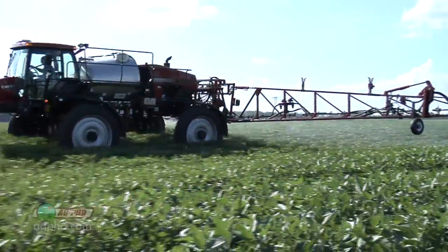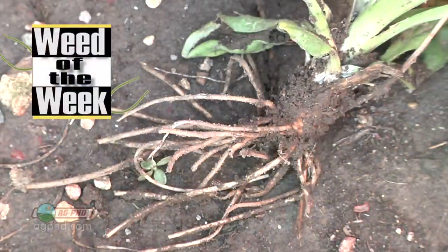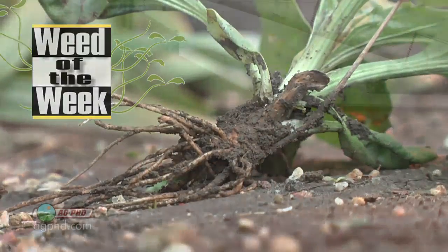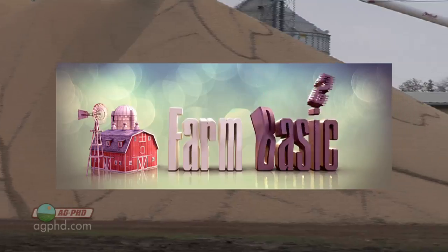We have a very common weed of the week that you may not know the identity of this week's weed, but we'll show you how to get it under control. But first, here's this week's Farm Basics.